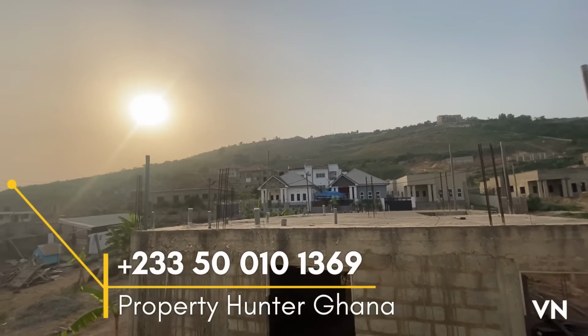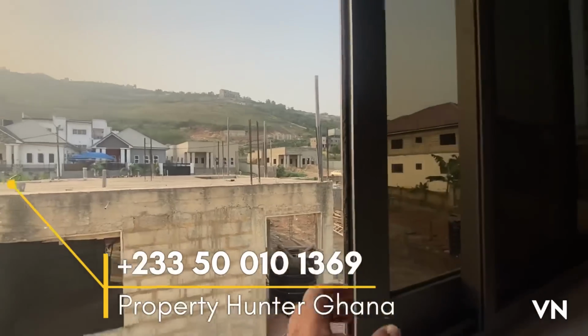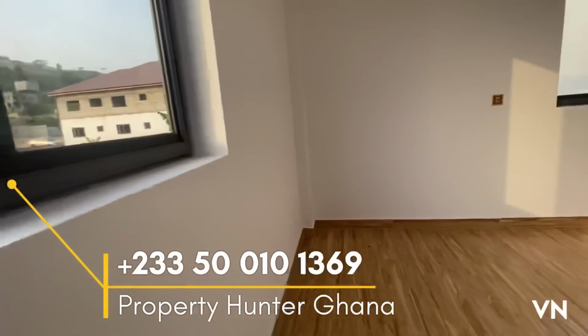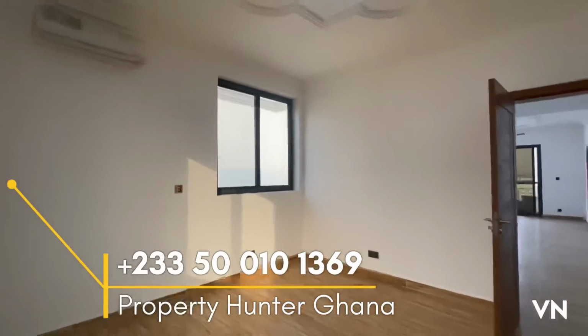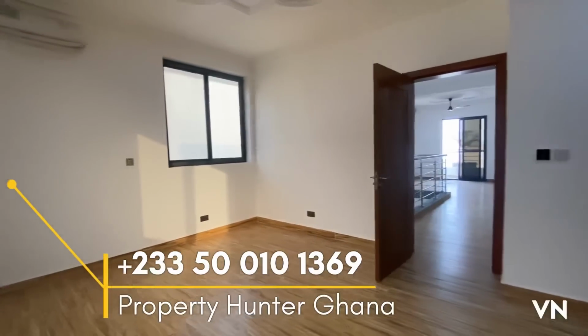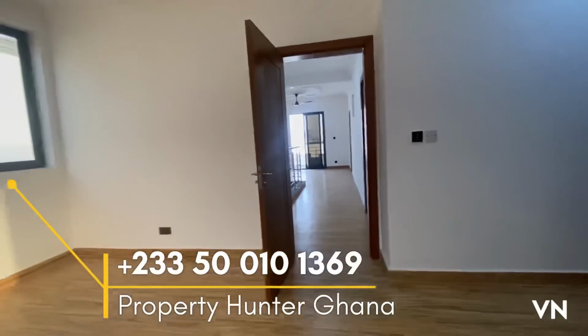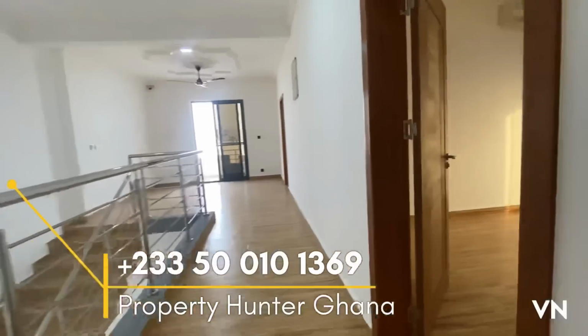Look at that view. Very fantastic. Very nice. That's the Ebri Mountains. So we are just under the Ebri Mountain. And in this area in the evening the weather is really nice. So you have a lot of expatriates or people from outside Ghana moving to this area because of the weather. Really nice weather, especially in the evening.